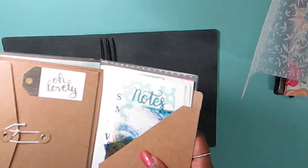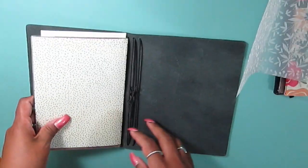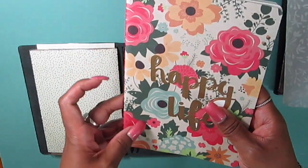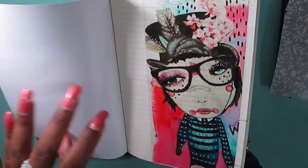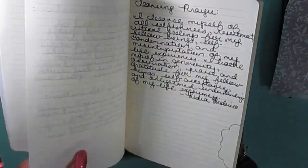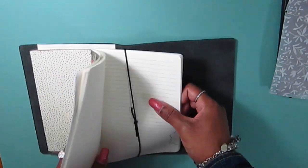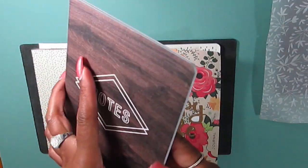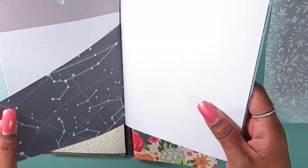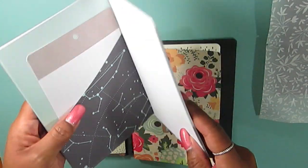So let's see, I'm just gonna start adding stuff in onto the elastics. So this is a journal, I think it's from Fancy Pants. And in here I just have a collage element from Courtney, and then just wrote down a couple of affirmations and prayers in it so far. So I'm going to add that in. And this is just a notebook from, I think We Are Memory Keepers, and there's blank areas in here, but there are also like file folder areas that I can put other things in. So I'm just going to add that.